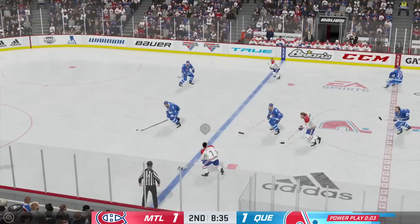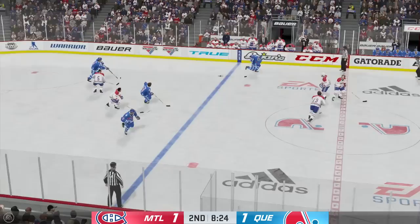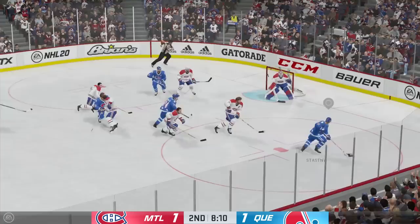Impressive effort by the penalty killers as we are back to even strength and we are still tied. Now the pressure ramped up on the penalty kill there as they go into that last power play tied. They do a really nice job. They keep the game knotted as the power play wasn't able to cash in.